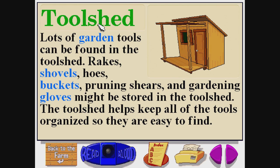Tool shed. T-O-O-L-S-H-E-D. Lots of garden tools can be found in the tool shed. Rakes, shovels, hoes, buckets, pruning shears, and gardening gloves might be stored in the tool shed. The tool shed helps keep all of the tools organized, so they are easy to find.